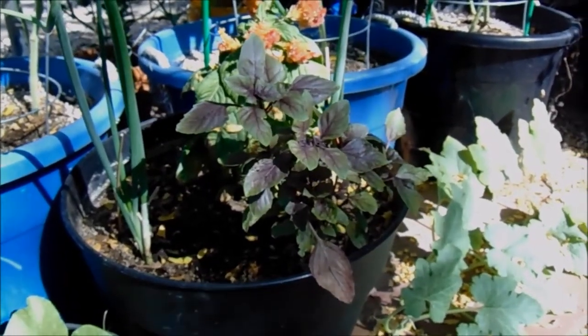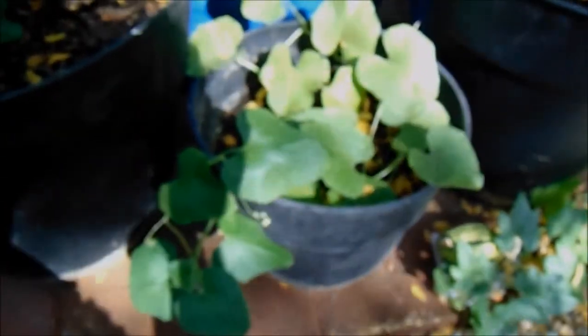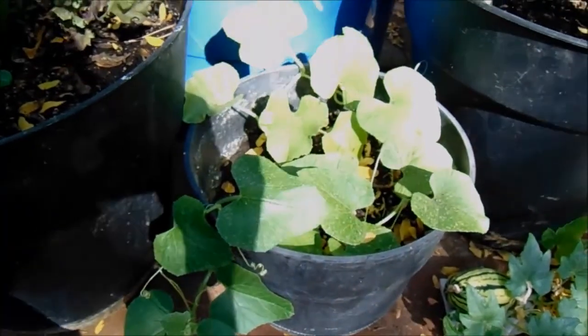We got some of those going from seeds. This is the purple ruffle, and this is the dark opal. So we also have purple ruffle growing right here. This is the last plant that wasn't going to make it into our yard all the way until June.